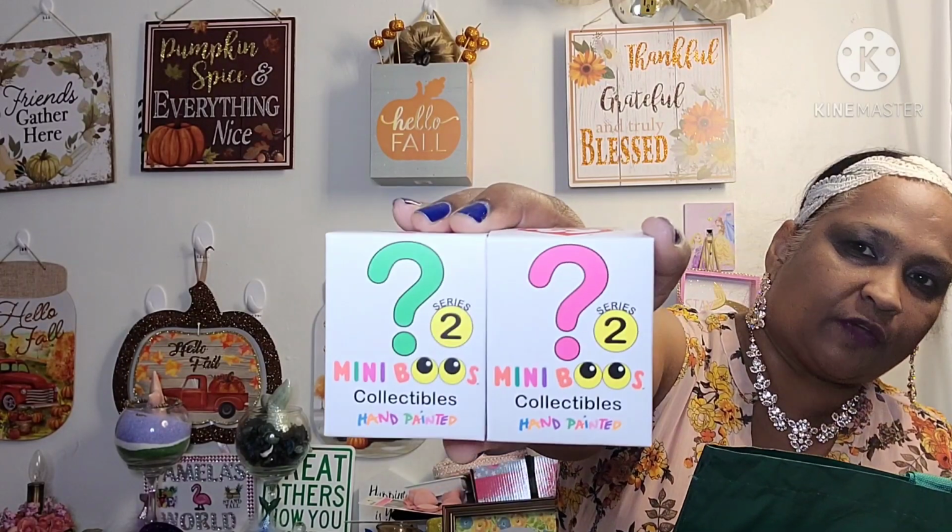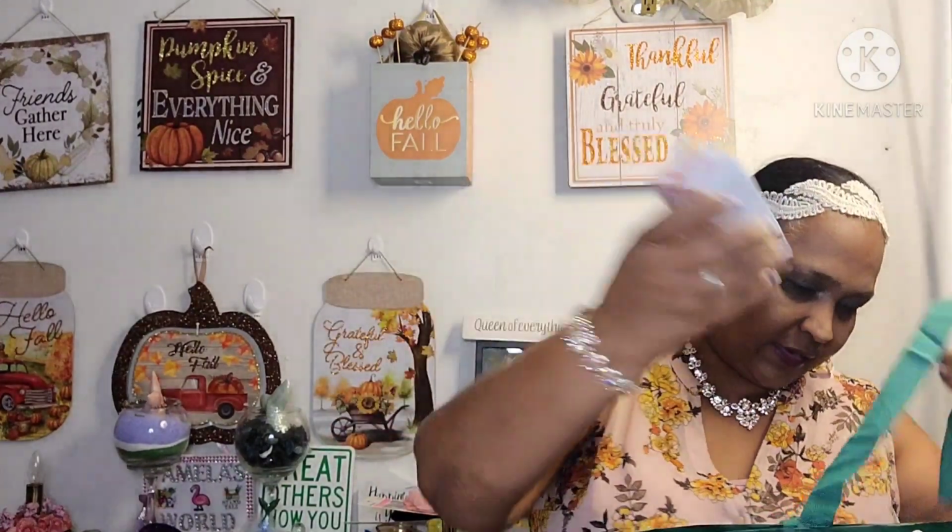Okay, so I picked up three of these, and these are the TY Mini Booze Collectibles, and they're series 2. So I picked up two of that for my grandbaby, and these are what you collect in the back. And then I picked up, here's another one, series 2. So I got that for him. I'm not gonna open them because he likes to open up his stuff, so I'm just gonna leave that for him.